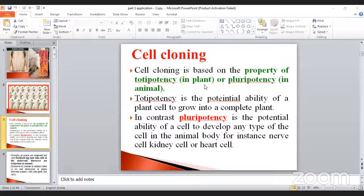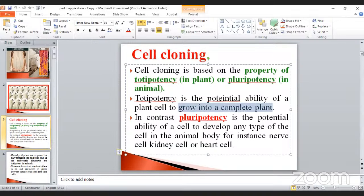Cell cloning is based on the properties of totipotency or pluripotency in animals. Totipotency is the potential ability of the plant cell to grow into the complete plant, as in the form of tissue culture.